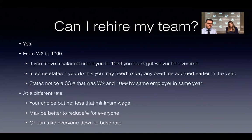Also, a state will notice if there's someone with a social security number that went from a W-2 to a 1099 under the same employer in the same year. So be careful about that. You have to be able to say why you would take them from a W-2 to a 1099 and make sure that it's legit, that you're not doing this to your advantage, but it's to the advantage of the business.